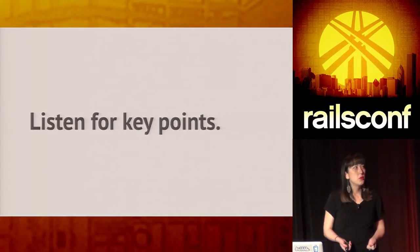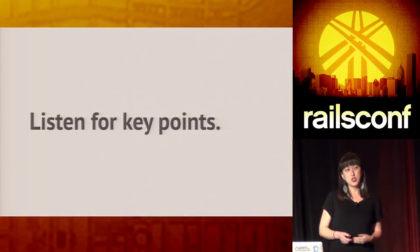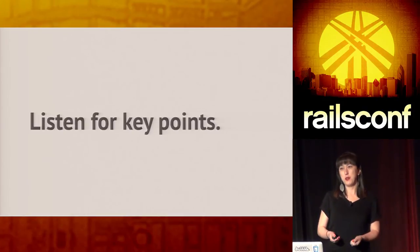So how do you listen for key points? This is pretty hard. It requires some multitasking. Firstly, I would avoid summarizing everything. I think when you first start sketching, it's really tempting to try to get everything on paper. You don't want to miss stuff, but you've got to let that go.